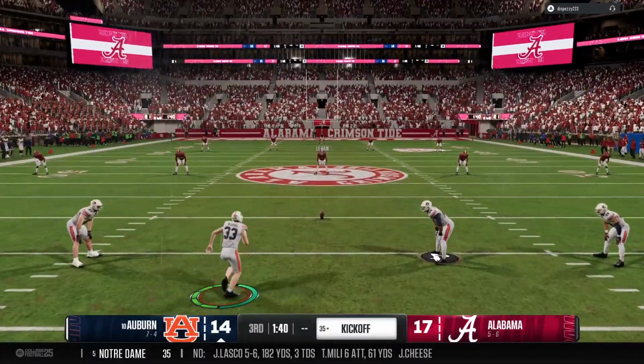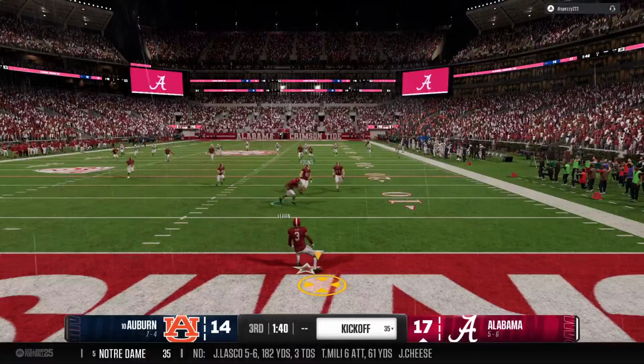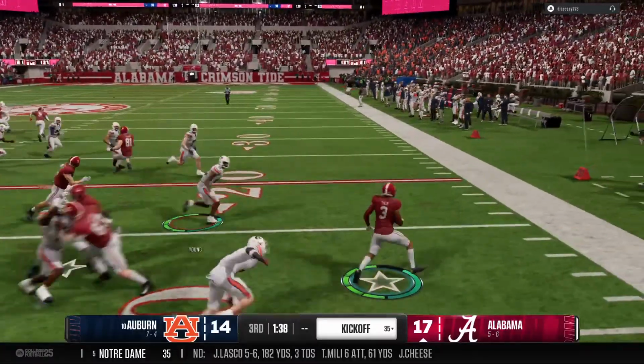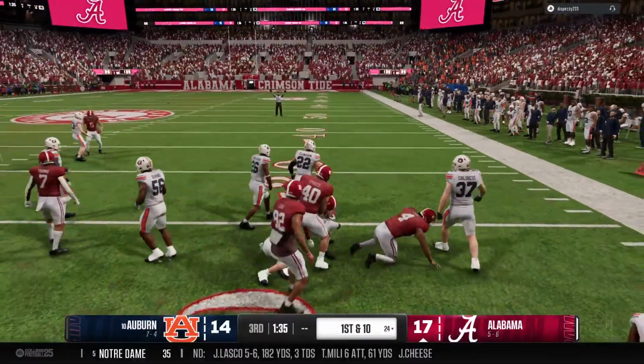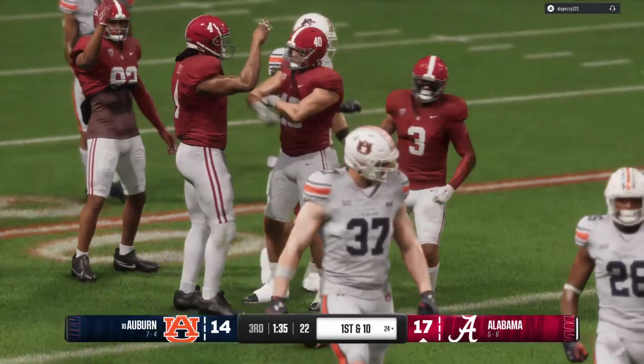About to kick it off after punching it in for the touchdown. And he passes on the touchback. Here he comes. Tackled at the 24 and almost breaks even with the yardage he would have gotten with a touchback.